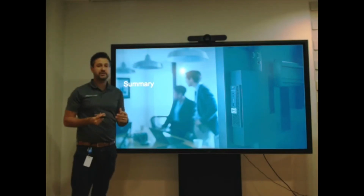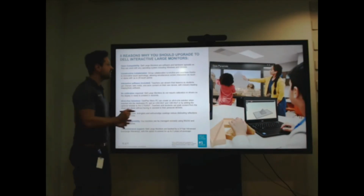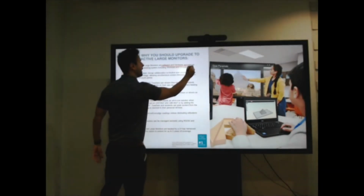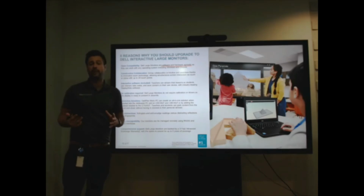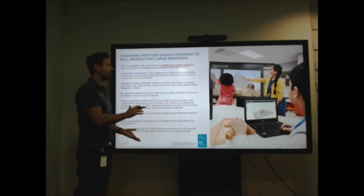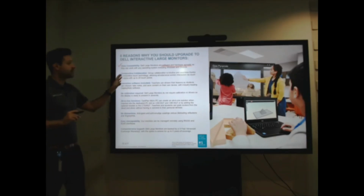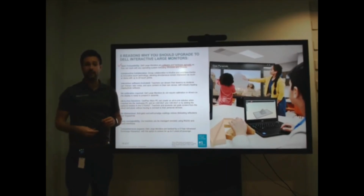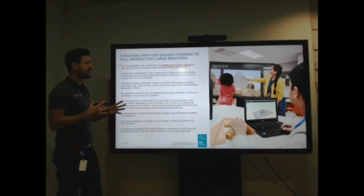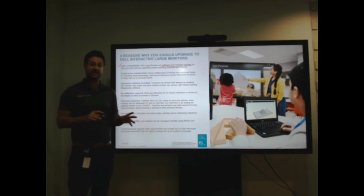Okay, just as a summary of what I've mentioned today, one of the key things to remember is that we're software and hardware agnostic. We can easily integrate into your current environment, and we can use the software packages that you're already using on our displays. The second thing is constructive collaboration. It's engaging, it's more interactive with the whiteboard software that we have, and it's 20 points of touch, so you can have multiple students at the display at the same time.